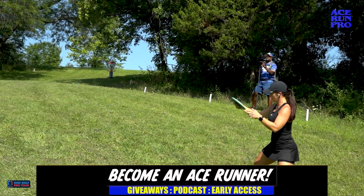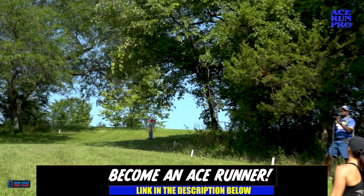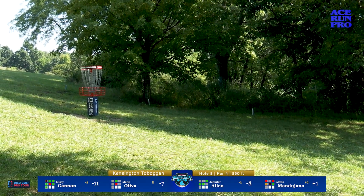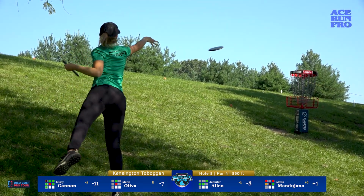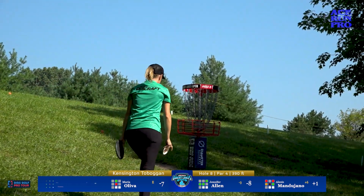Alexis's sidearm approach looked very nice. She would be looking probably like in the bullseye. And Jennifer actually got so far that she could see the basket. She just stood still her Yeti up there right under the basket. Drop in birdie for her. Birdie for Missy.